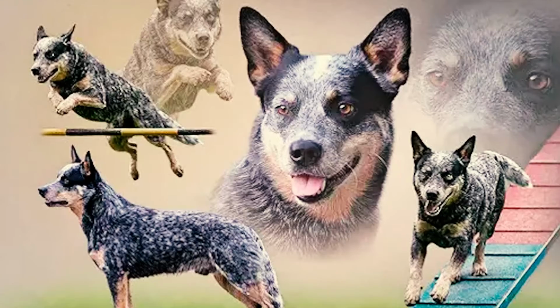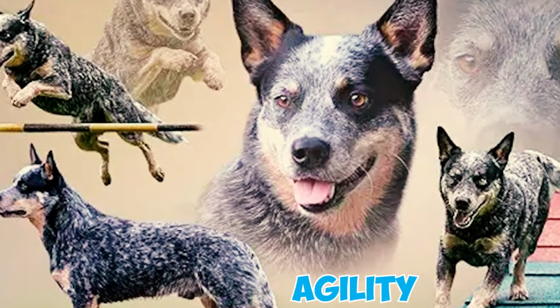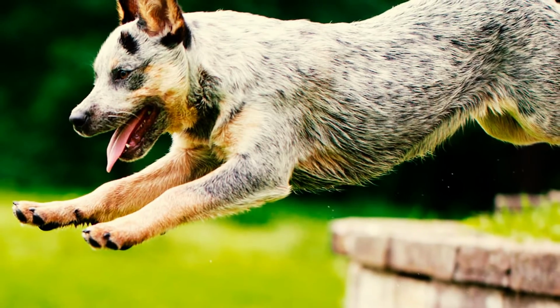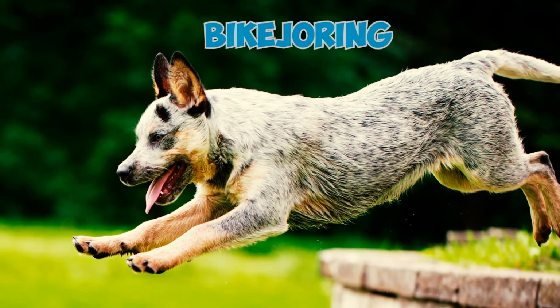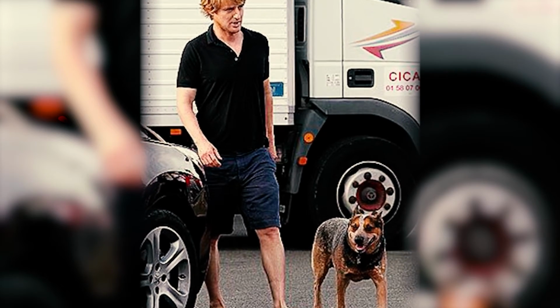Number 40. Besides herding work, these dogs excel in various canine sports like agility, obedience, rally, flyball, and Schutzhund. They are especially well suited for activities that involve interaction with their owners, such as canicross, disc dog, skijoring, and bikejoring.